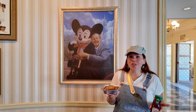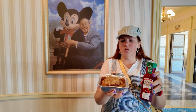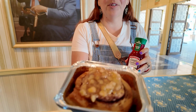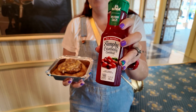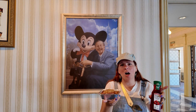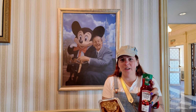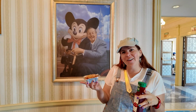Hi, we are here. We're about to go on our tour. We've just checked in and they gave us a treat and a drink. So this is like a warm apple top cinnamon roll. And then they also give you a cranberry juice cocktail. That comes as part of the tour. It doesn't cost any extra. That already comes when you book your tour. You do get a food and a drink item. So this is what we got today. It's almost time to go on our tour, so we're going to get ready to go.